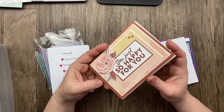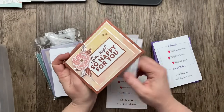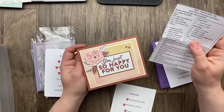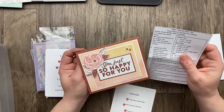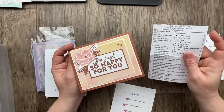Cindy Ewards sent the next card. I'm just so happy for you. Let's check out the details here on this card. I recognize this designer paper. It's the Hello Irresistible paper, an online exclusive 6x6 paper. And then the stamp set is called Good Feelings.